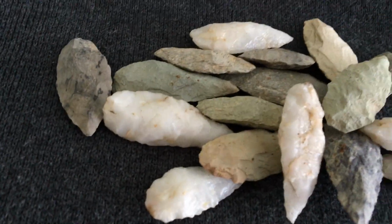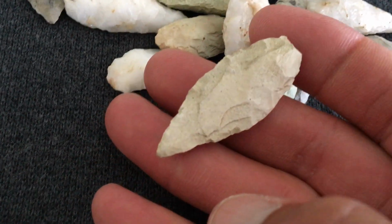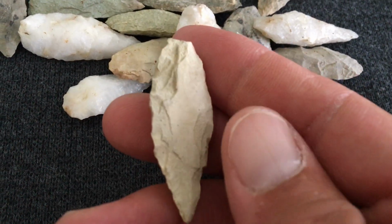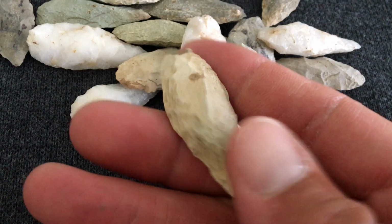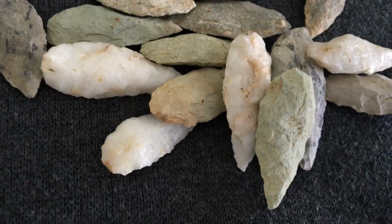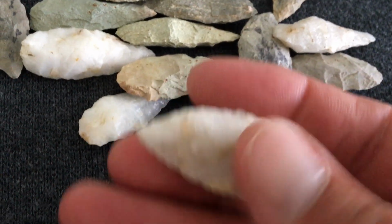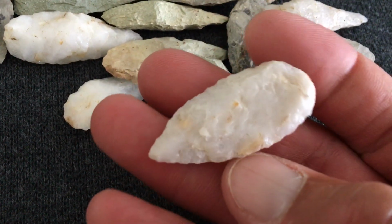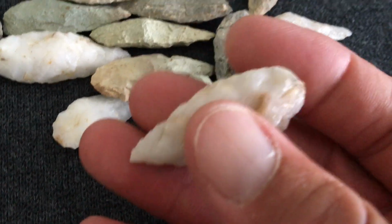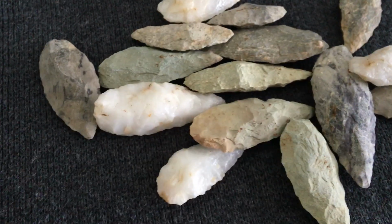Taking a look at things as we go. Hills of Guilford, Ufa. What did I say? Guilford, Yuma. Nice piece. That's going over to the left. I remember finding this right here at Crosslands. Look at the work on the edges of this Guilford. Very rare. The quartz Guilfords I found are much less common.